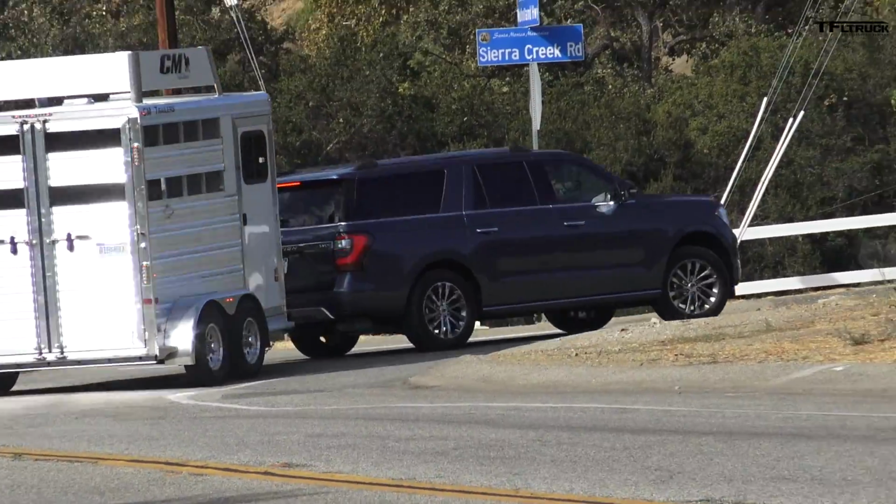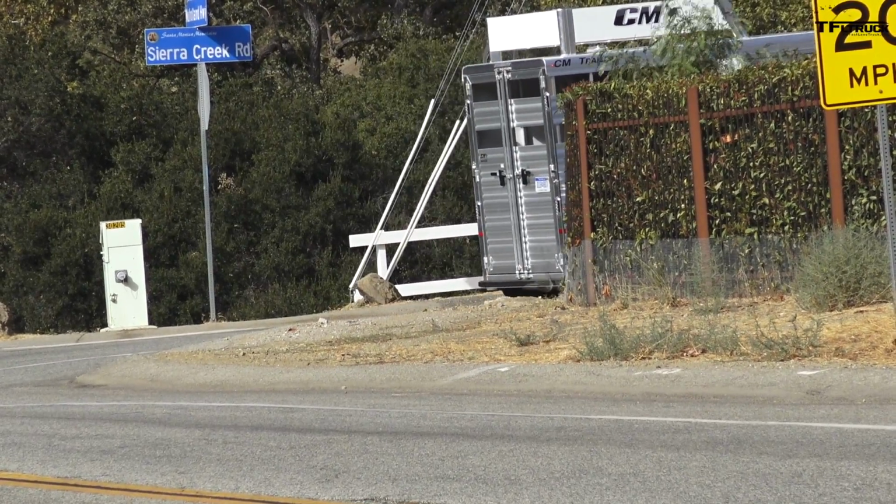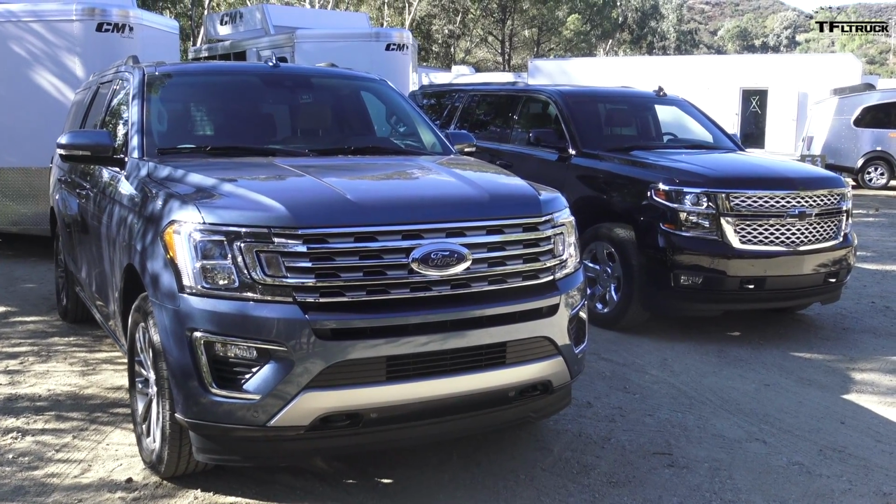Hey Andre, so what have we learned about the towing ability of these two trucks? The Suburban did better on the downhill, and the Expedition did better on the uphill. But you know what we really have to do with them? Take them on the Ike Gauntlet. That's right, we have to stress these trucks out, because without stressing them out, it's really hard to tell which is the better towing machine.